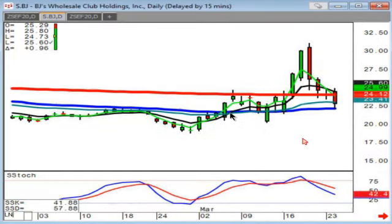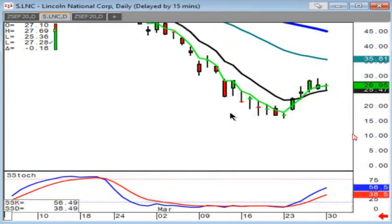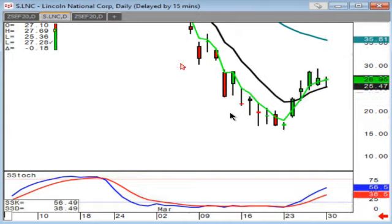Now, the best friend signal is what implies new strength. This is Lincoln National.